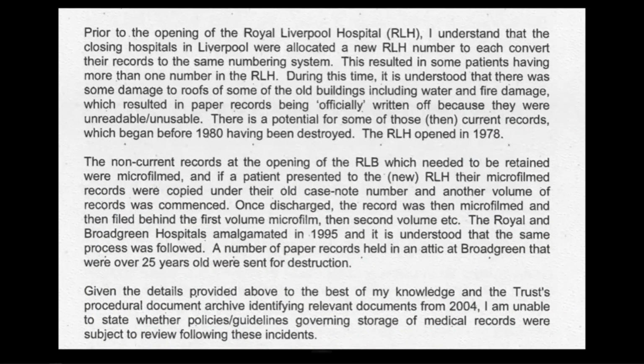And in relation to the Liverpool Trust, it says this: "Prior to the opening of the Royal Liverpool Hospital, I understand that the closing hospitals in Liverpool were allocated a new RLH number to convert their records to the same numbering system. This resulted in some patients having more than one number in the RLH. During this time, it's understood that there was some damage to roofs of some of the old buildings, including water and fire damage, which resulted in paper records being officially written off because they were unreadable/unusable. There is a potential for some of those then current records, which began before 1980, having been destroyed. The RLH opened in 1978."